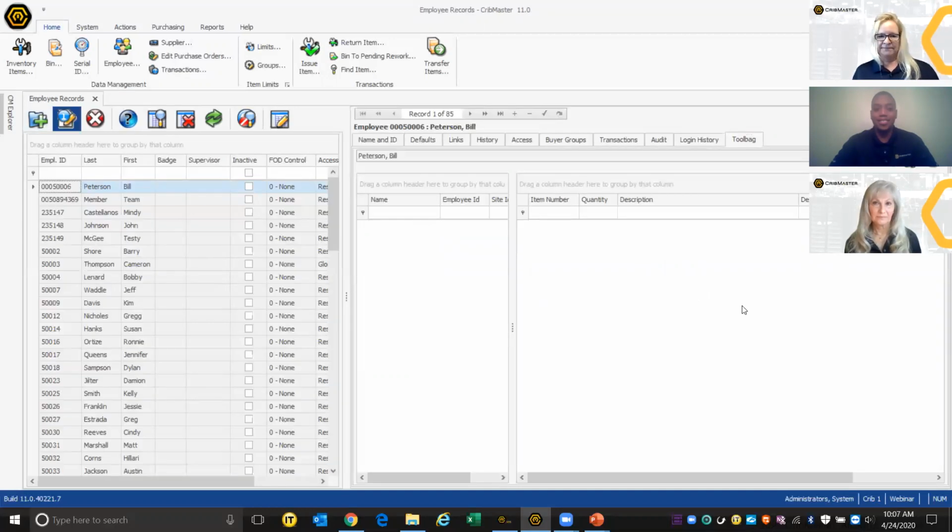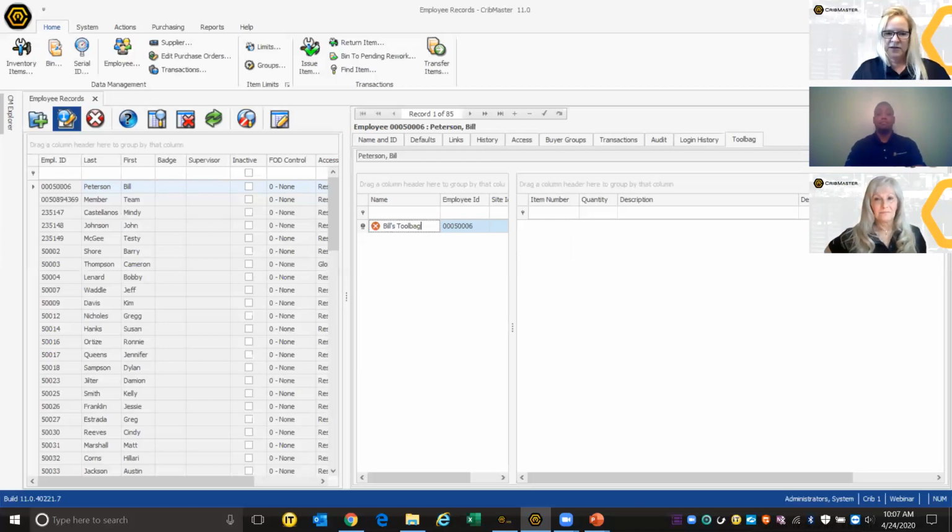And it's gone. So if I want to set up a new one, what I do is I click on the new toolbag button and it pops up a screen. It's got your standard CribMaster red X over here. What it wants is the name of the toolbag. This is just a text field that can be named anything you want. I'm going to go ahead and name this Bill's toolbag. Hit my tab key.